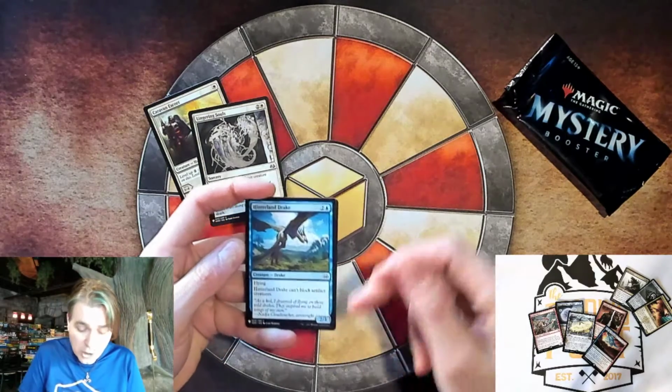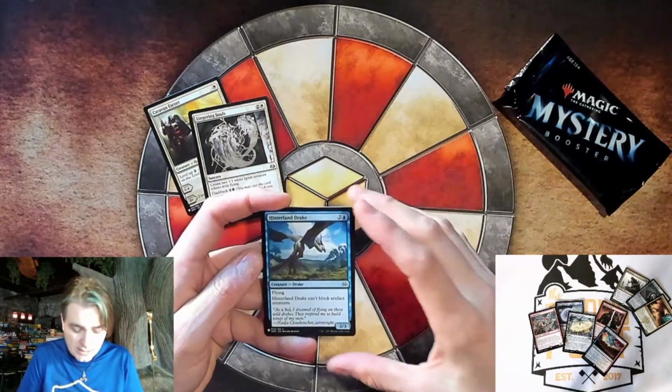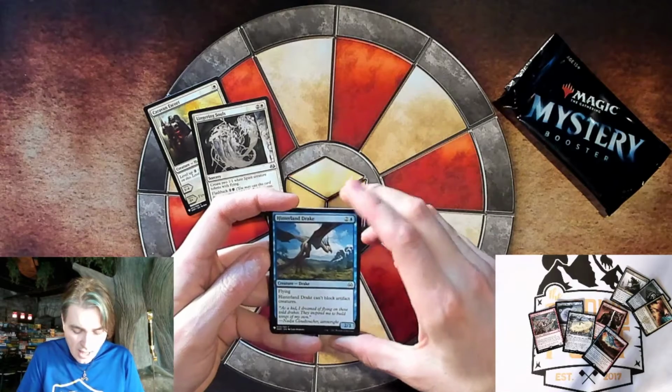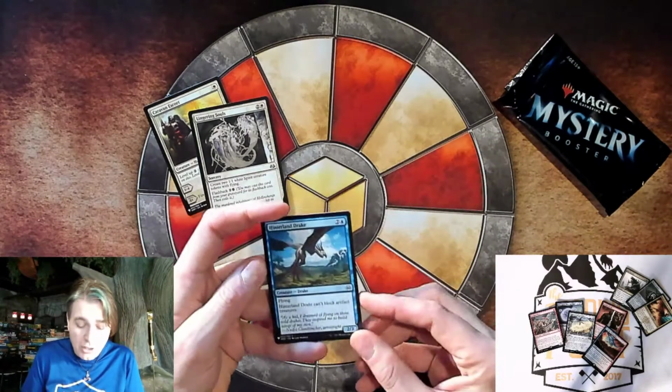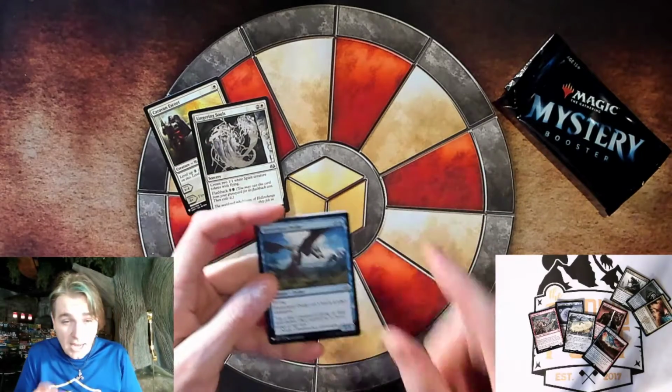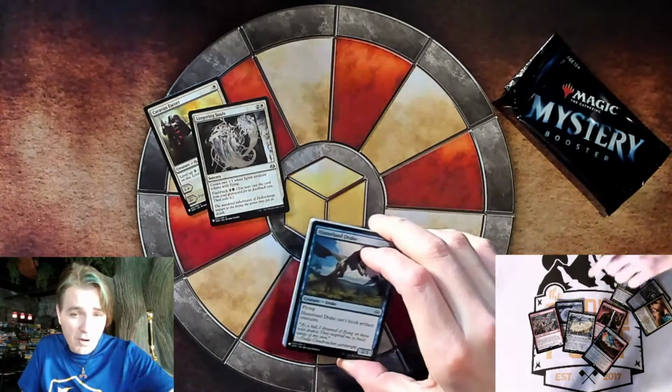Hinterland Rake. It is a 2/3 for 3. I like it. Easy, simple. Hinterland Rake can't block artifact creatures. It's a bit of a limitation, but a 2/3 flyer for 3, I'll take it. It also works really, really well with Kira.